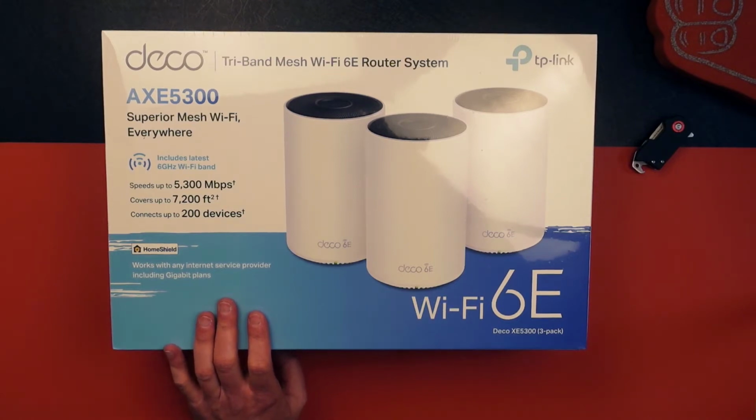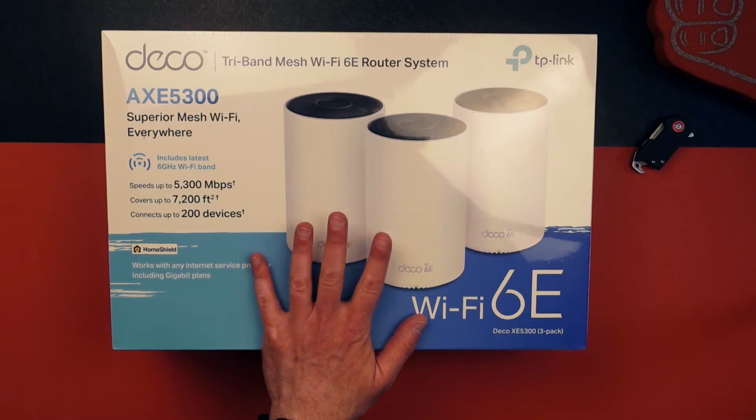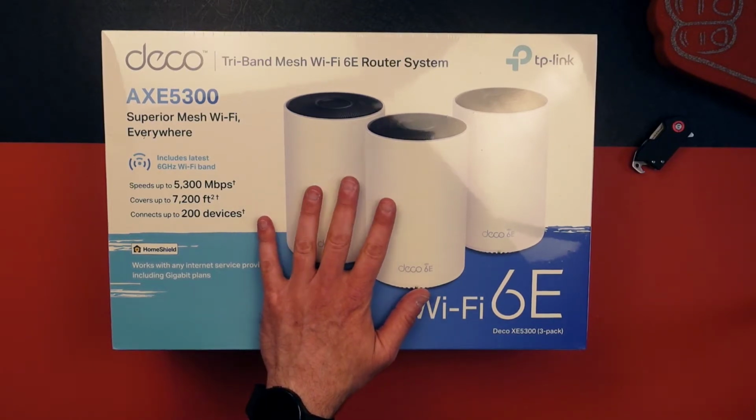It can connect up to 200 devices, which is very important. For me, at least, I use a lot of smart home products, and most of mine are Wi-Fi enabled, as well as a ton of my other Wi-Fi enabled devices like TVs, phones, laptops, smart devices, home devices. So the more the merrier. If you reach the max of your router's connectivity, you will see dropouts, slower speeds. So this is something that would definitely be an upgrade for me.